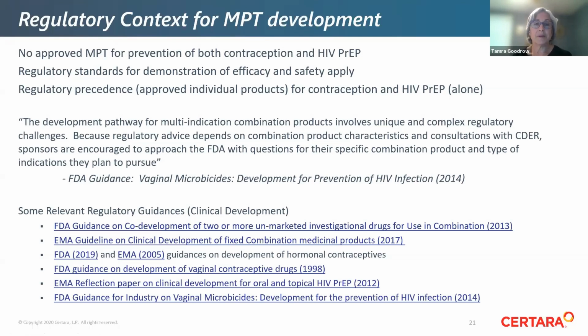So as the FDA, as is quoted in this slide, agrees that the development of an MPT will be complex. This is why it's critical that any organization wishing to develop an MPT obtain regulatory agency input early in development. And this can be achieved via the pre-IND meeting process with the FDA in the US, and the scientific advice process with the CHMP, or national regulatory authorities in Europe.